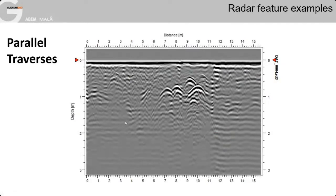As I touched on when we were talking about the planar reflectors, it's very difficult from a single traverse to identify exactly what the feature is. So if I have this single radargram, I would not be able to tell you for certain whether this was a pipe or a void or a rock, a single confined feature that's causing this reflector, because I have no idea what is happening to the left or to the right of the line that was collected.